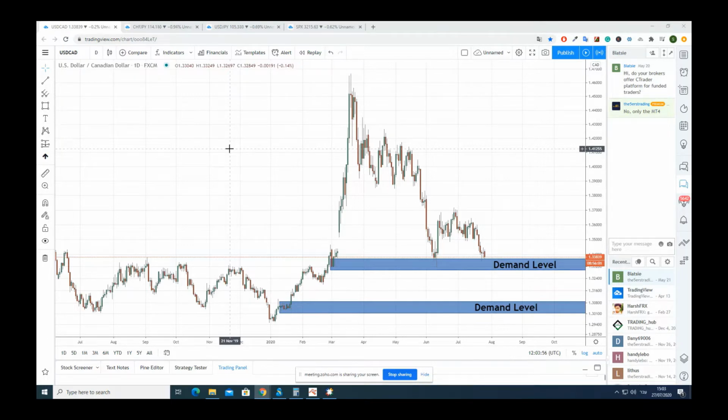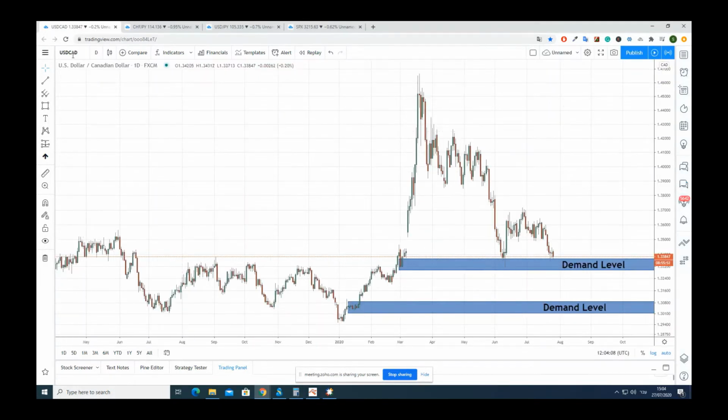And as always, I start to analyze the pairs I chose for this week. I start with the US dollar and the Canadian dollar. As you can see, we are watching the daily time frame. I marked up on the chart the two critical levels with which I will make my decisions.